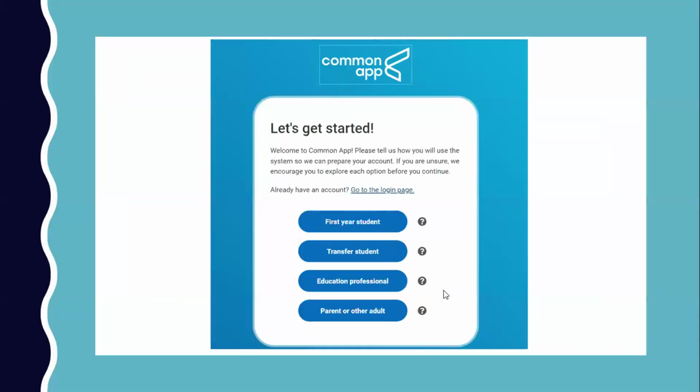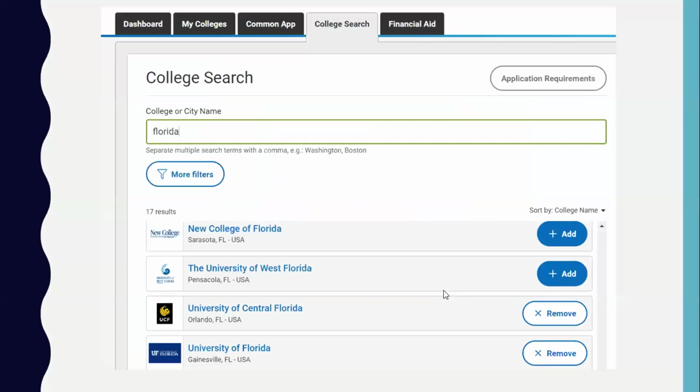So once you make an account at Common App, they will choose first year student for that. And then basically the first tab that I would go to is the college search tab. On the college search tab, I like to use the filter and actually just choose Florida. You can do it by state, and there'll be about 32 colleges that come up, and they can go ahead and just add any school that they're looking to apply to. Obviously, if out of state, you could just continue to search and add what you'd like. But this is a great way to just start your list.